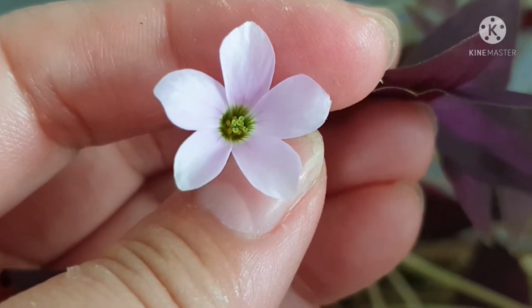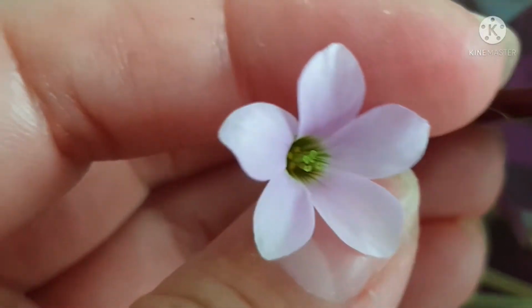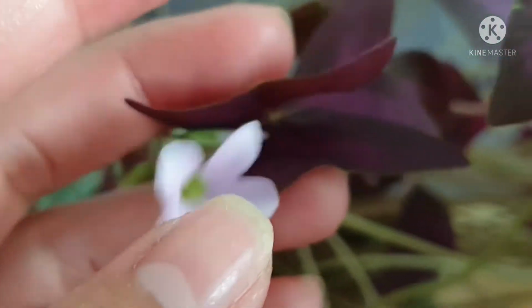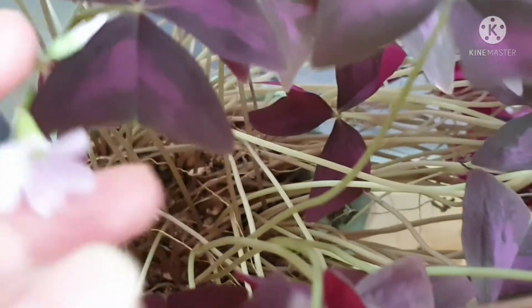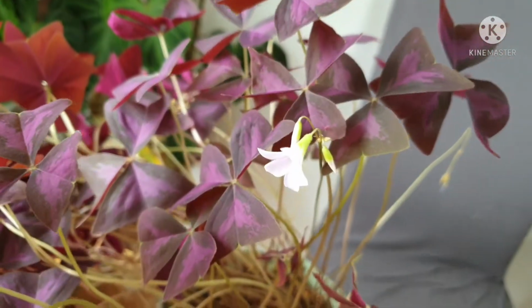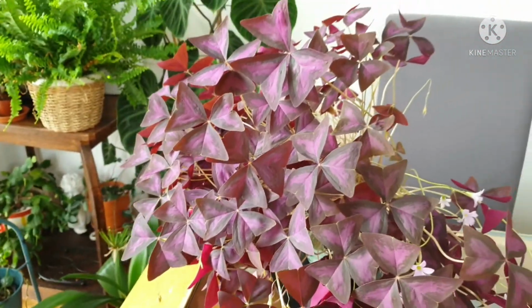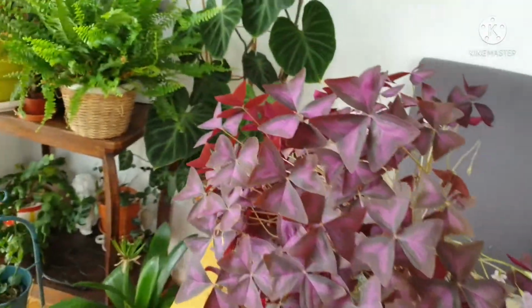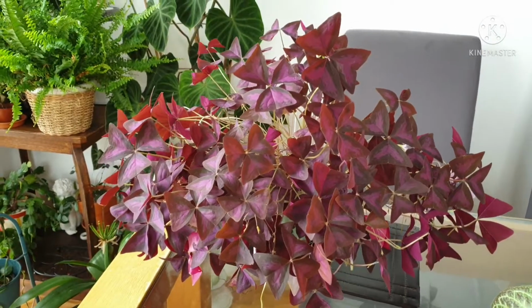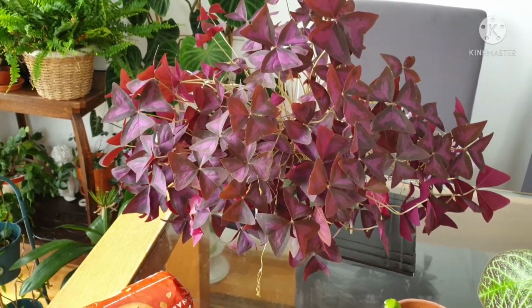Isn't it beautiful? So delicate. Have you seen the inside of it? So wonderful to look at, really. Something that you just love to see. It's not picking up the right color, and I'll show you the other ones. Because this one is not flowering a lot, it's a big mama. I'll show you the other one.